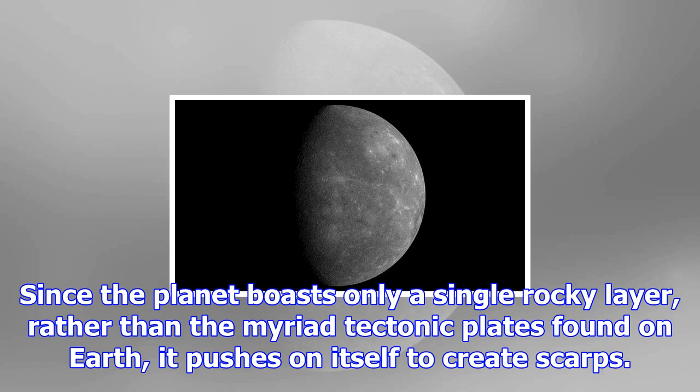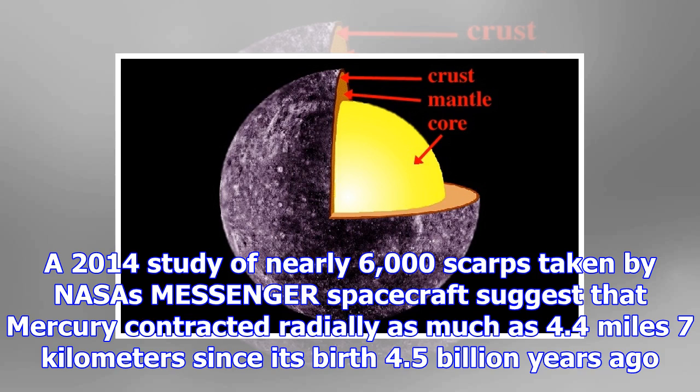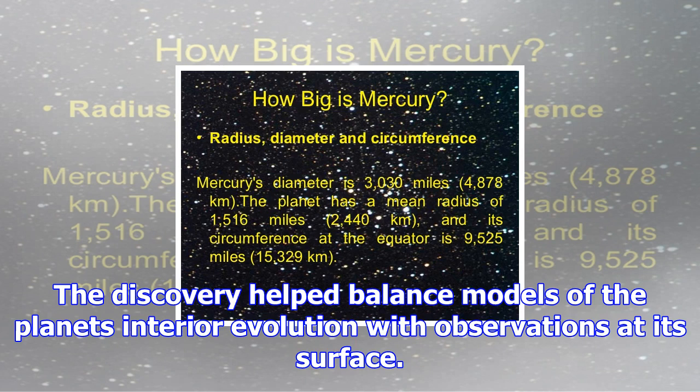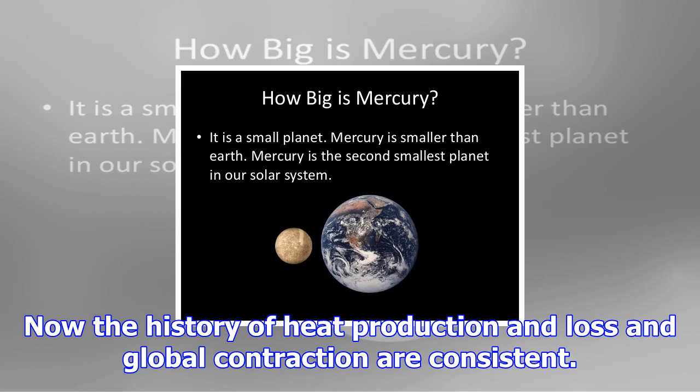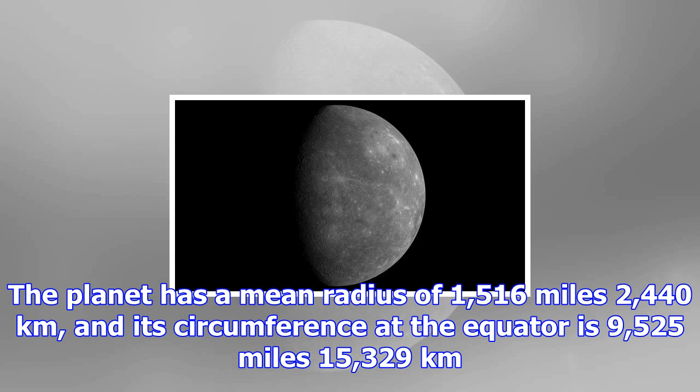A 2014 study of nearly 6,000 scarps taken by NASA's Messenger spacecraft suggests that Mercury contracted radially as much as 4.4 miles (7 kilometers) since its birth 4.5 billion years ago. The discovery helped balance models of the planet's interior evolution with observations at its surface. These new results resolved a decades-old paradox between thermal history models and estimates of Mercury's contraction. Paul Byrne, a planetary geologist and Messenger visiting investigator at Carnegie's Department of Terrestrial Magnetism, said in a statement, "Now the history of heat production and loss and global contraction are consistent."